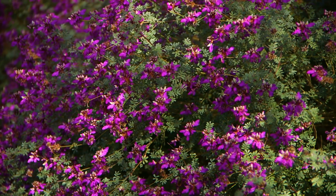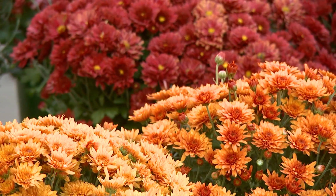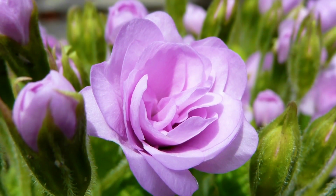So with these few examples, along with the many fall seasonal colored plants such as garden mums, ornamental kale, pansies, and primrose, you can see a lot of the fall color in our desert communities.